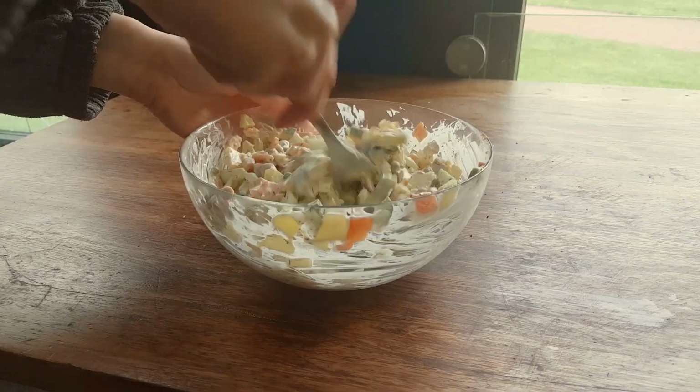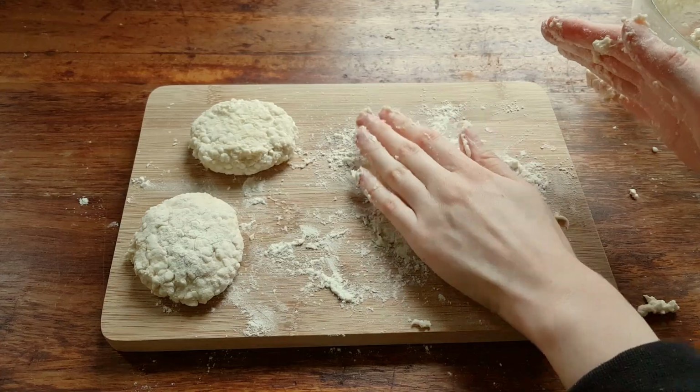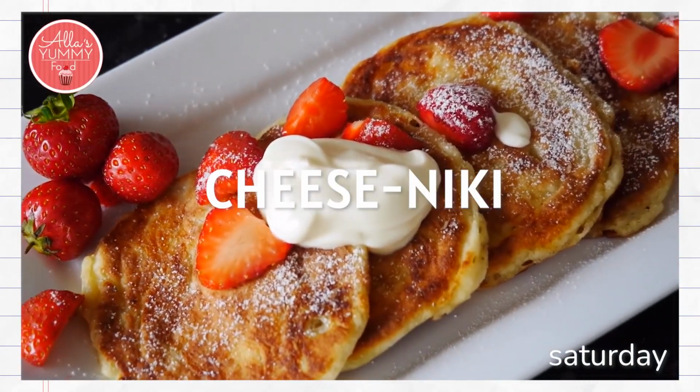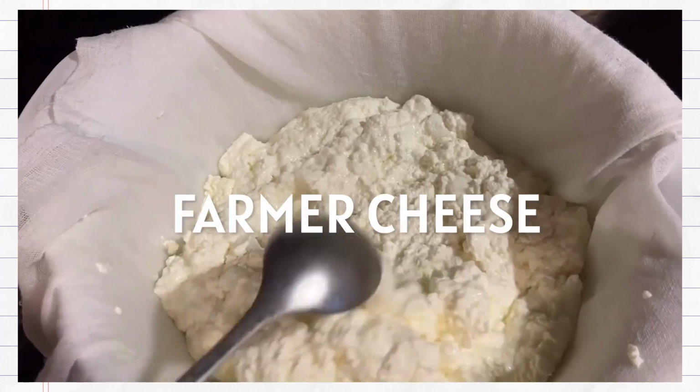We're starting off this week on a weekend morning. On the menu we have an easy Russian breakfast staple, syrniki. Translated to English, it means cheese-niki. The main ingredient is tvarog, or to the English-speaking ones, farmer's cheese.